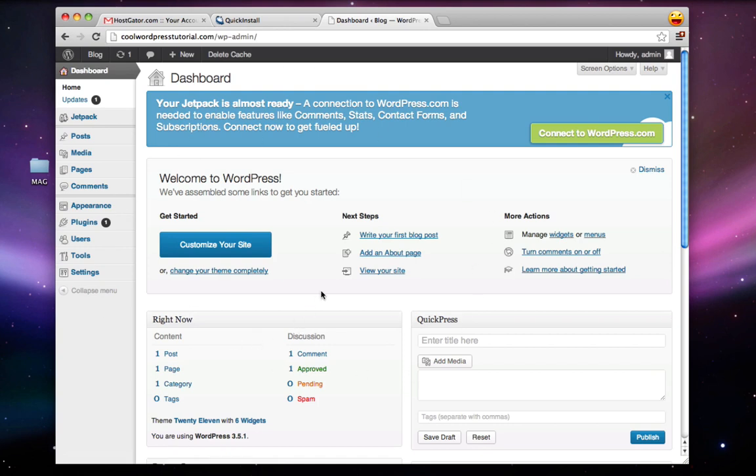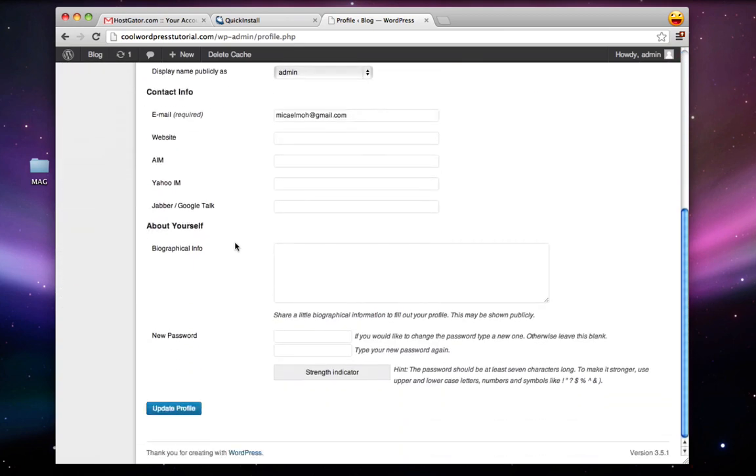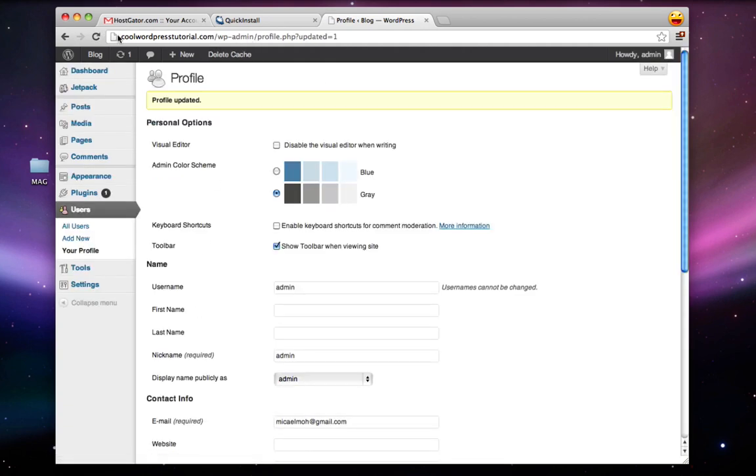So the first thing that we should do is go to Users and click on Your Profile and scroll all the way to the bottom. And where it says New Password, you want to create a new password that you will remember and click Update Profile. So now you have changed your password, so when you go to yourdomain.com/wp-admin, you can log in with the password that you will remember.